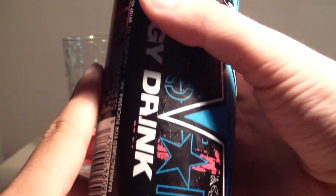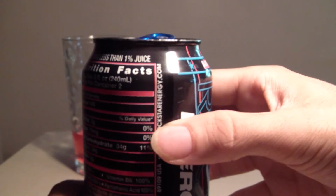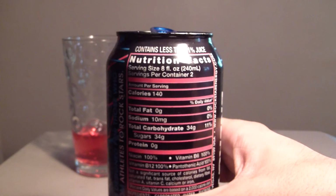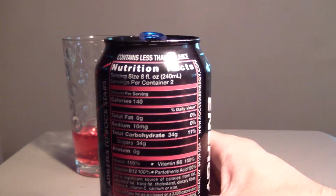Not that I thought of. I didn't think it was. I thought it was going to be awesome, but it is pretty good, and I definitely love it. I'll be buying this like all the time, but it's good that I can probably make it myself. So, yeah.